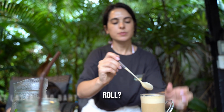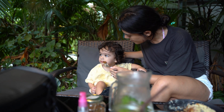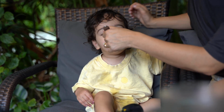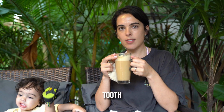So how's the cinnamon roll? It's good. It's big enough for a family of 4. Definitely is, or just me. Arlo was busy staring down some random stranger, but he had to try some of the cinnamon bun. Well, he loves it, doesn't he? He's definitely developing a sweet tooth.